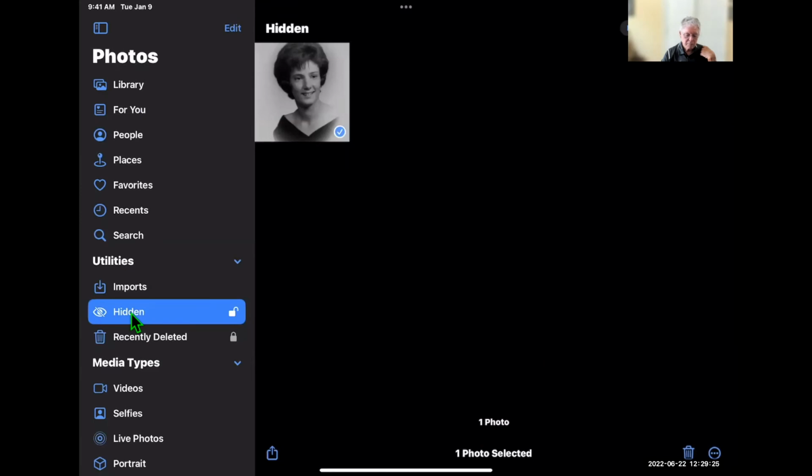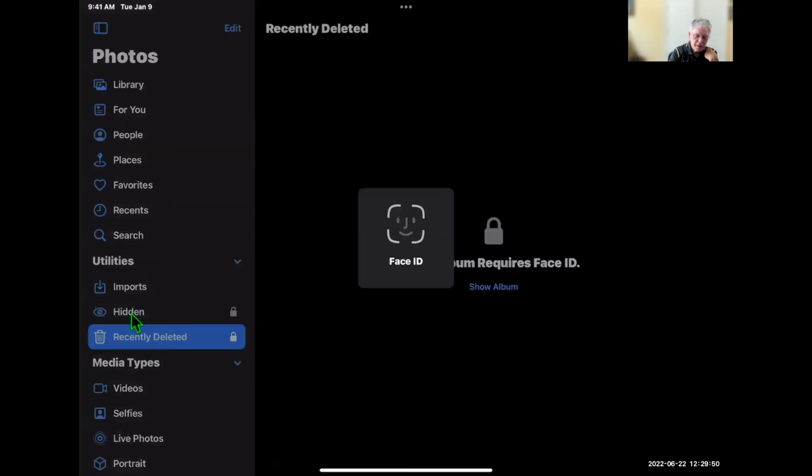So is there a password that you can set? Because it says it's locked, but it seems like you just clicked on it and it showed the hidden photo. So how do you really lock it? Face ID. Oh, okay. Face ID. Now, there was talk in one video that you would be able to use a different type of password if you wanted to, but I have not seen that.